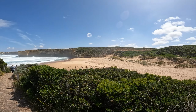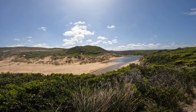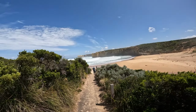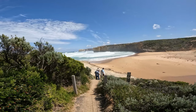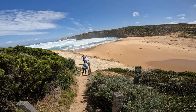There's a river here. A few steps down. And yes, you can swim in the river, but not in the sea.